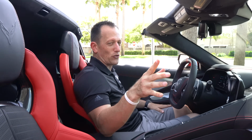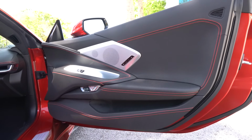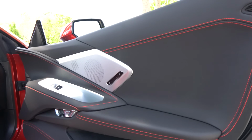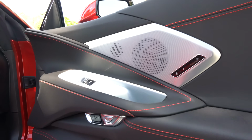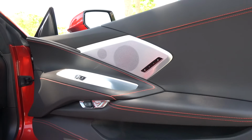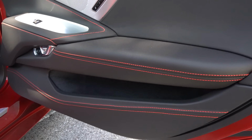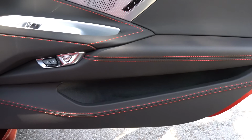To the door panels. Absolutely love the style. The best interior by far in any Corvette. Contrast red stitching, Bose sound system with the aluminum speaker grille cover, and then you're gonna have some nice silver treatment, no gloss black. Love the stitching everywhere. And then you got a good sized door pocket. I would actually say you could fit a 6-inch Subway cold cut trio in there with extra pickles and mustard.